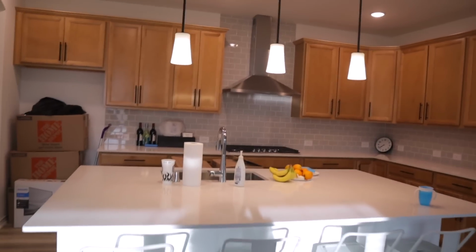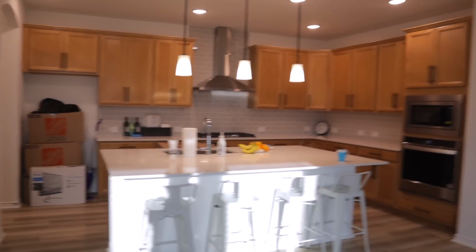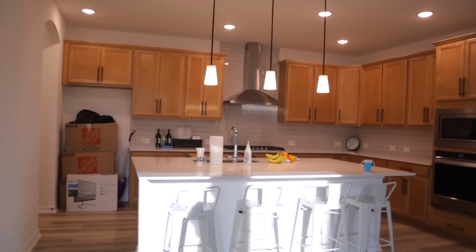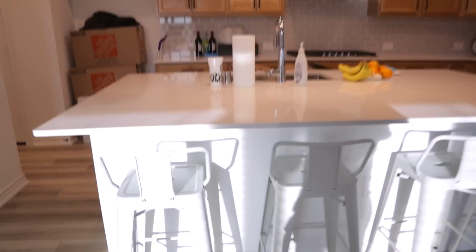Okay, so this is a wide angle of what the entire kitchen looks like. Let me step back a bit more. Perfect. I know it looks a bit dark, but yeah. So this is what the old kitchen looks like right now. We had these bar stools from our apartment, and there's absolutely nothing wrong with them. So we kept them. Like I said, we have white countertops now, which I just absolutely love.